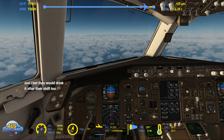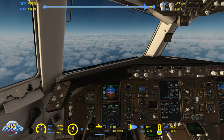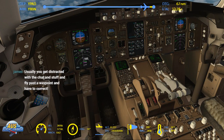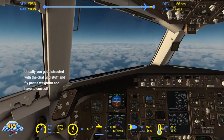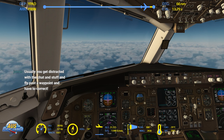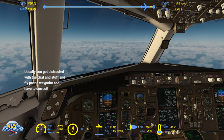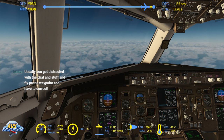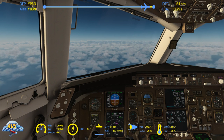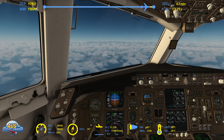Alright, so Parry still, we get Parry 13. Starting to get exciting now into our arrival. James, usually you get distracted with the chat and then fly past the waypoint. And have you? Yeah, I've done that before, James. I usually do it in the FlyJ sim, but because we're flying the old trusty magenta line, and the 767 for Flight Factor can fly the magenta line quite well. We're pretty good. Pretty safe.